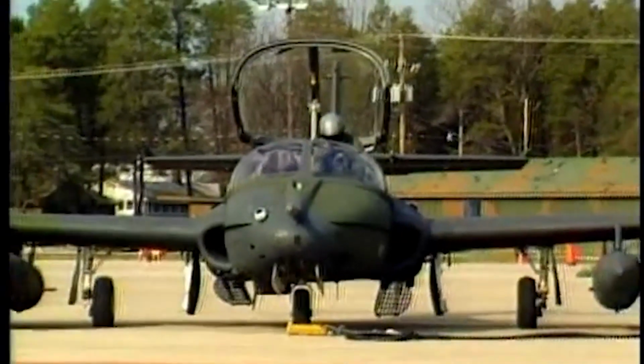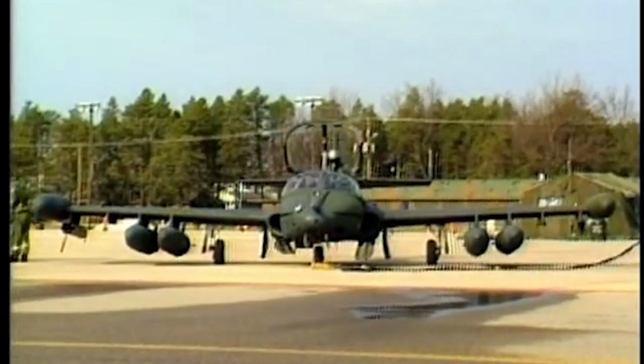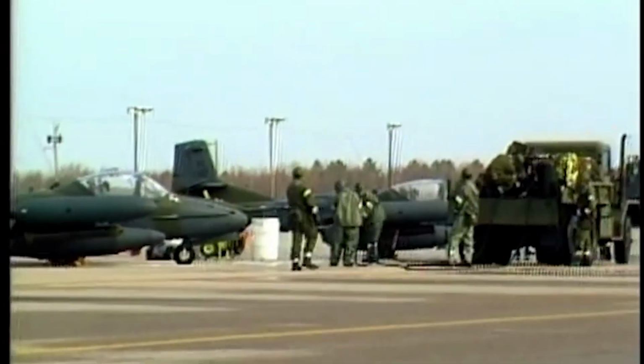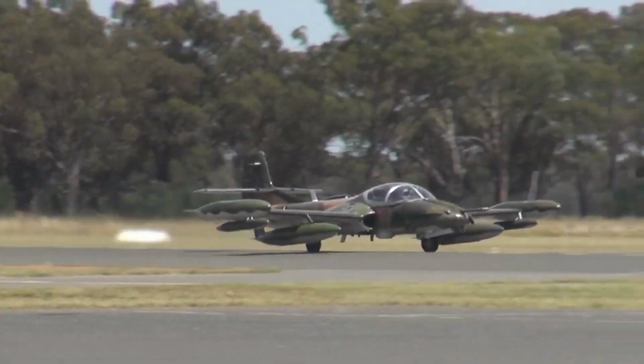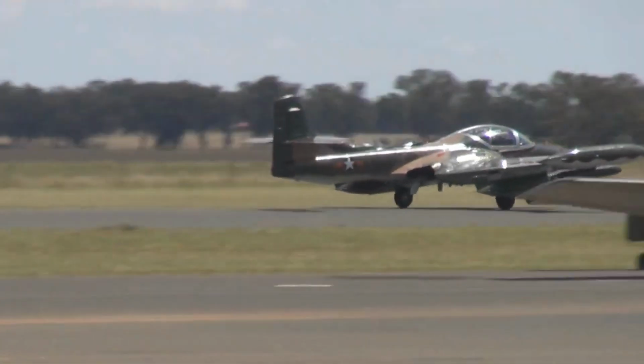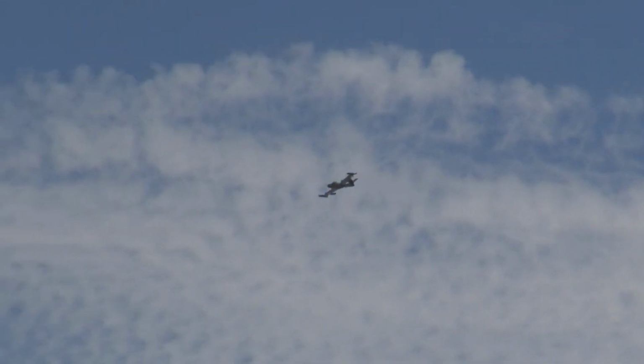The A-37 allowed them to see the fight close up and make precise attacks that directly supported the troops on the ground. The plane quickly earned a reputation for its durability. The extra armor Cessna added to the A-37 made it tough enough to withstand hits from enemy ground fire, giving pilots confidence that their plane could get them home safely, even after taking damage.